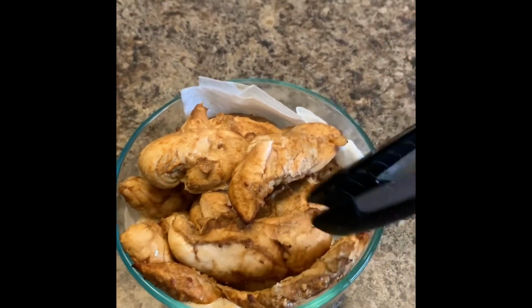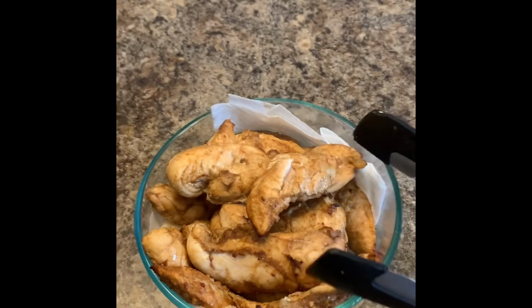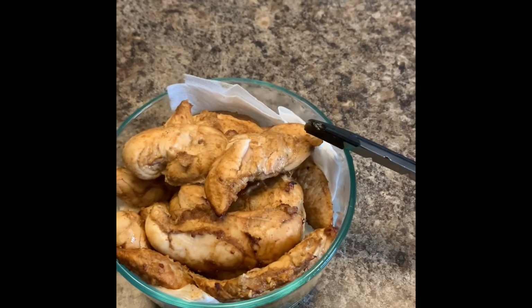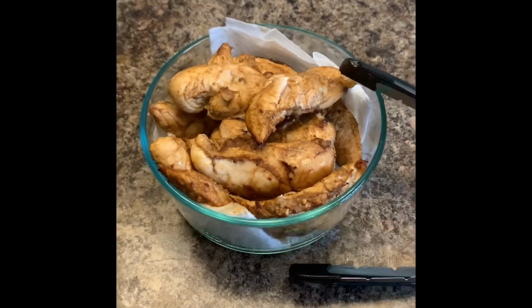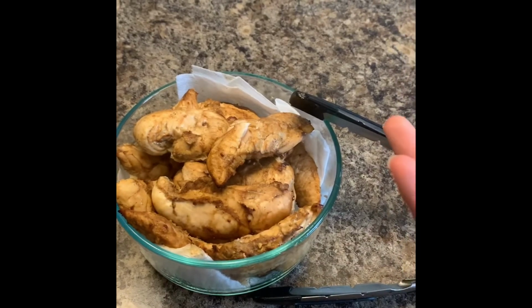This chicken you can literally have with potatoes. You can have it with rice. You can slice it up and make tacos out of it. Do like a barbecue chicken taco. You can put it on a salad, whatever it is. Like, you have this huge bowl of chicken now that you can make whatever your heart desires with it.